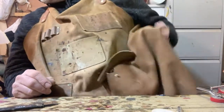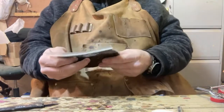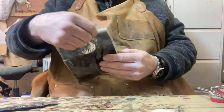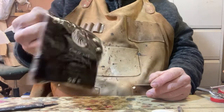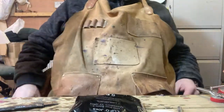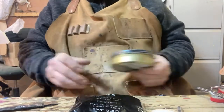So today I received a delivery from Copper Joe's, which I've been waiting on. It actually didn't take too long. So I got some of this Sutliff vanilla cream, is it called? Something like that. It looks like it's called Sutliff 792 or 592 or 292 or E92. I can't quite read the writing up there. Maybe 592, I don't know. So I got that, and I got some of the Matt, the vanilla roll cake, which I've been wanting to try for quite some time now.